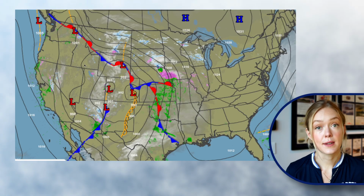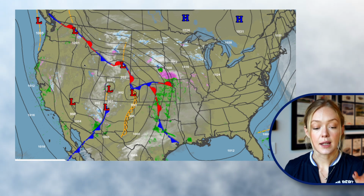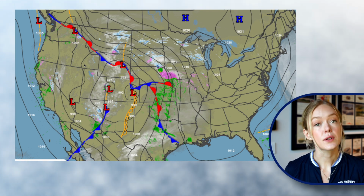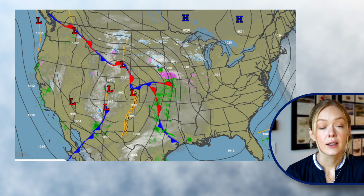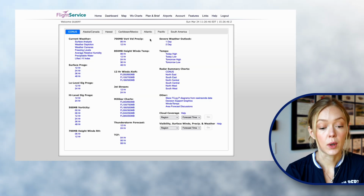So that's the surface analysis. We've got high pressure on the East Coast, we've got low pressure in the Southwest, and some frontal systems that extend from those. Let's look now at the interactive map on 1-800-WEATHER-BRIEF.